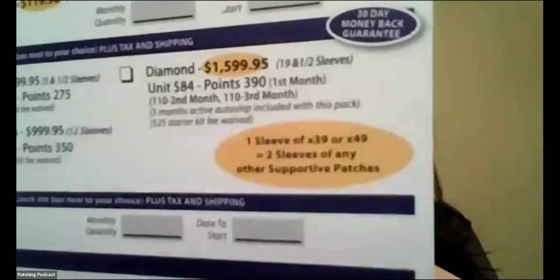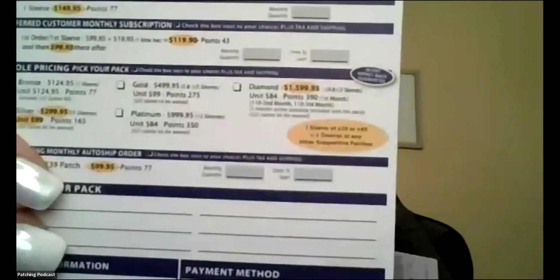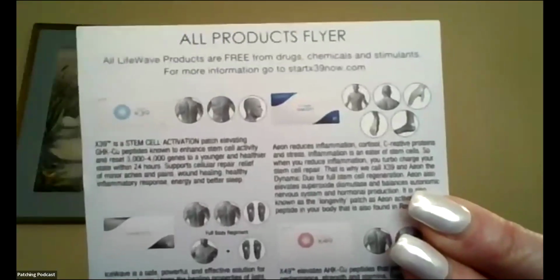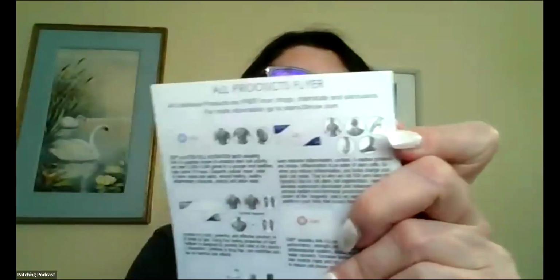Oh, you want to know what it costs? Most people get that $299 pack because you know what? There are 3 X39s in there, which is a month's supply. And if you look at the little football, 1 X39 and 1 X49 equals 2 supportive patches. Oh, you have that lower back pain? Well, let's use this. I like 1 X39 for stem cell activation. I'm reading: 2 Aeons because it reduces inflammation.